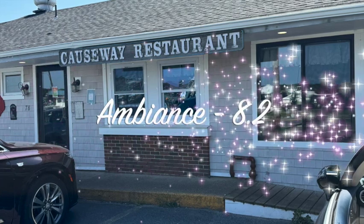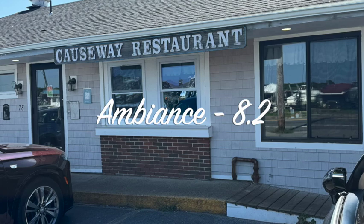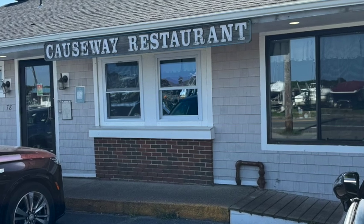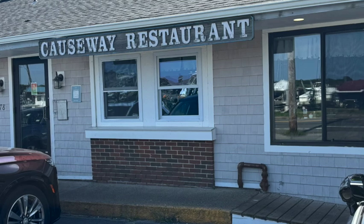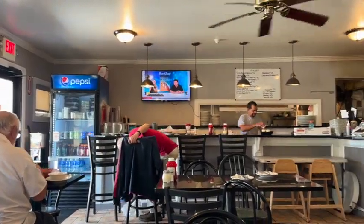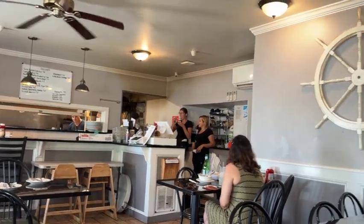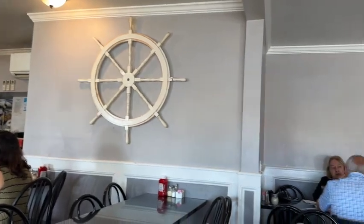For ambiance, we give the Causeway an 8.2. It is decorated nicely with a seaport theme. It's pretty small inside, so the tables are close together. The two-person tables are small, so if you're ordering a lot of food, it feels cramped. If you have to wait for a table, you'll have to wait outside because there is no place inside to wait. If you're looking for a quiet, relaxed, sit-down meal, this probably isn't the place for you. It has more of a diner feel. Get you in and get you out.